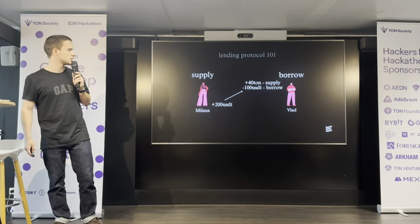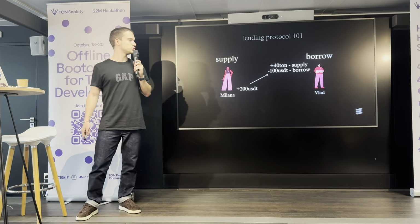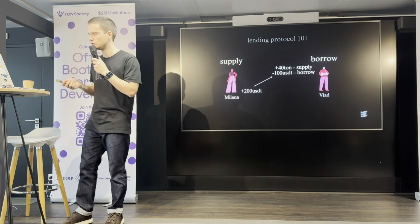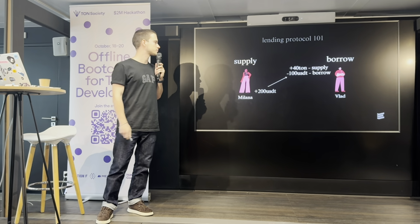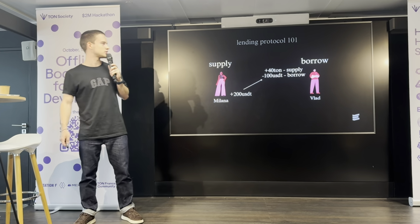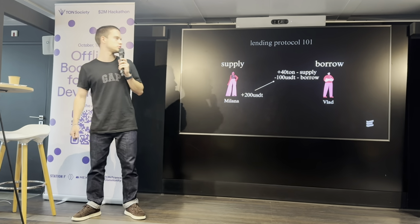And why do we need lending? Lending is the protocol that allows users to borrow some money by providing some collateral. So let's say that we have two users on the system. We have suppliers. For example, Milana, the user who supplied 200 USDTs. And someone can borrow those USDTs. So we have, for example, Vlad, who can borrow 100 USDTs by providing collateral of 40 tons. So to borrow something, first you need to have collateral on your user.